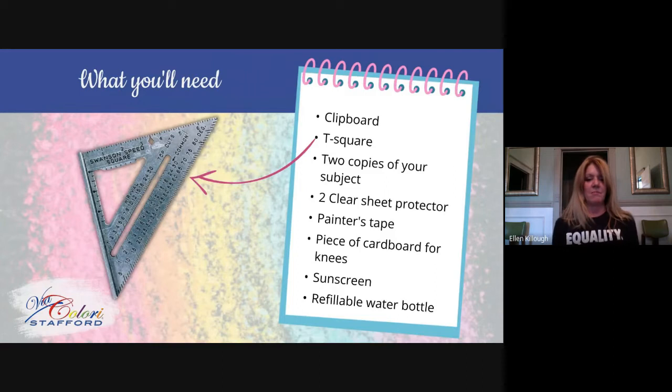I'm assuming that most folks on the presentation haven't done a street painting before, and we're going to present the show that way. So what you'll need is a clipboard, a T-square, 2 copies of your subject, 8.5 by 11, unless you work from an iPad or a computer, which I really don't recommend outside because of weather, reflection on the glass, etc. But it's your piece. I'm just telling you what works best for me.